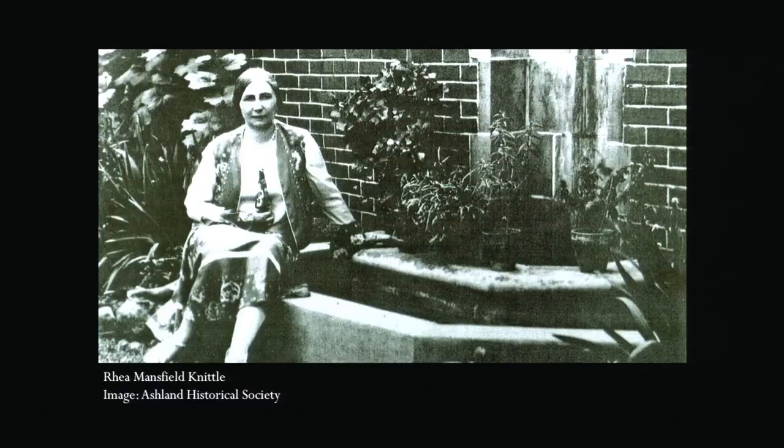Knittle first met Garvan through her mother and stepfather, and by the spring of 1917, she had supplied him with Ohio-made ceramics and textiles. Over the next decade, she published articles on a range of topics, but it was her 1927 book, Early American Glass, that solidified her reputation as a leading glass scholar.